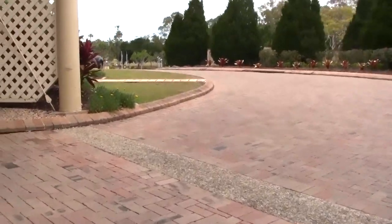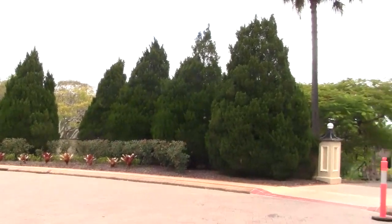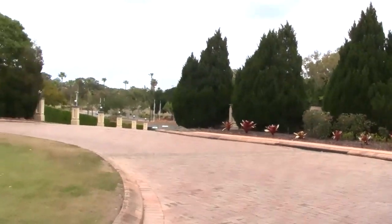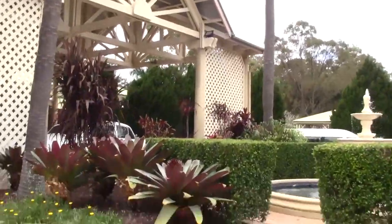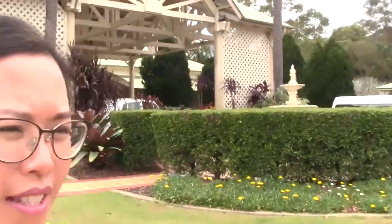This is... So that's going to the accommodation, going to the car park, going down there. We're saying bye now to Intercontinental Sanctuary Resort. It has been a very good night.